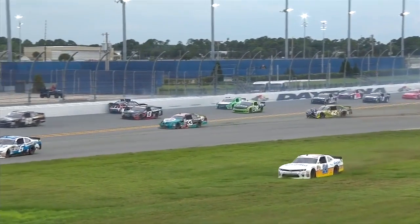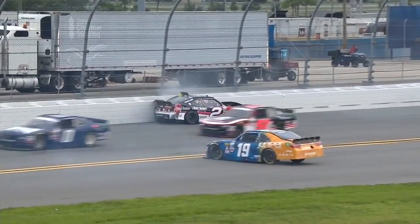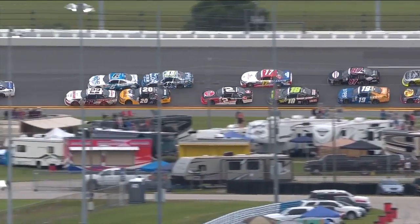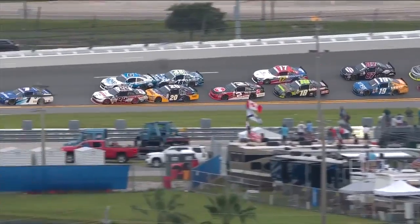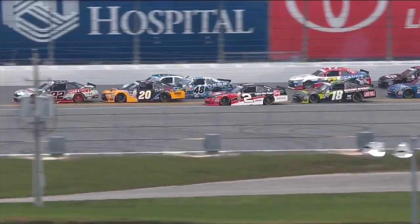Definitely left front damage. Brennan Poole involved in the 48. You see the 19 parts. Daniel Suarez. But you see right here, there's a gap between the 6 and the 48. As that gap starts to close, the 48 hits him once, everything's fine. And then he hits him a second time closer to the right rear corner, and you see that starts to move the tail of the 6 from left to right.